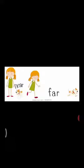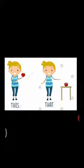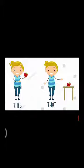We use this for the things which are near to us and that for the things which are far from us. Like in this picture, students, you can see in the first picture the apple is in the hand of the girl.